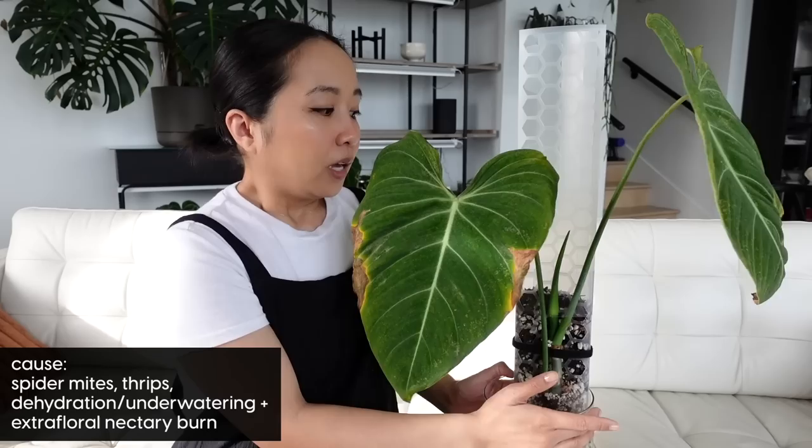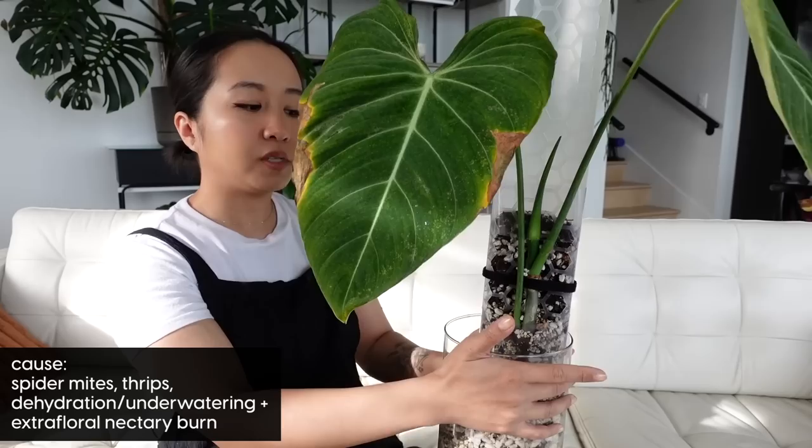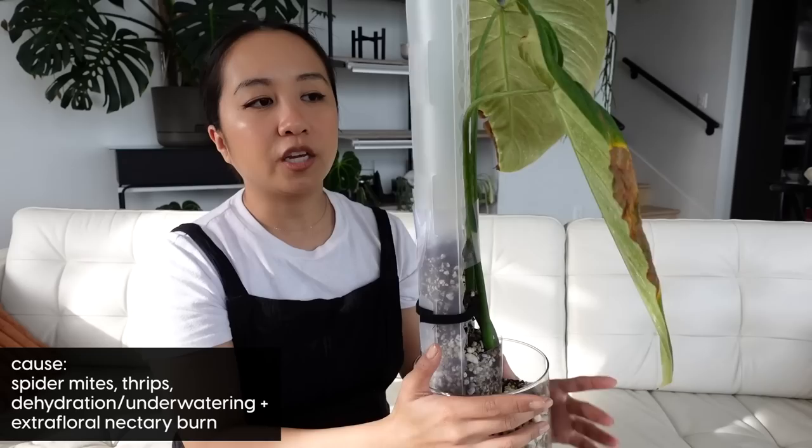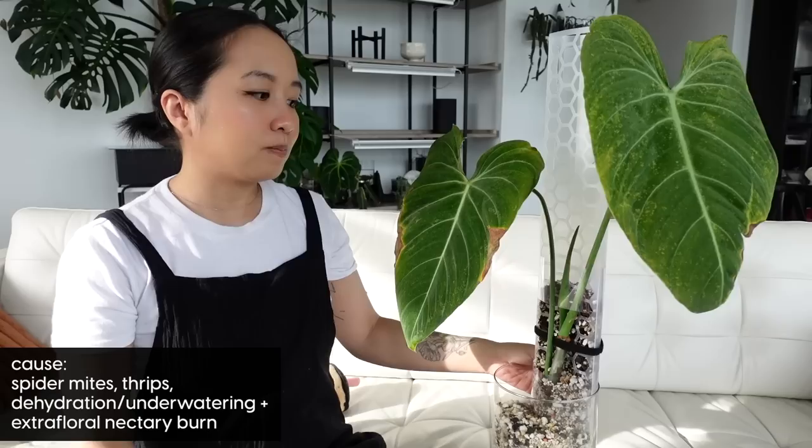She still has not pushed out a new leaf, which is weird because she's been my fastest grower, and this one did still have a root system when I repotted it, and it has grown new roots as well. But I think she's just dormant. She's just trying to recover from what happened to her. She's in therapy right now. She's getting the help she needs. Sorry, my hands are so sticky.